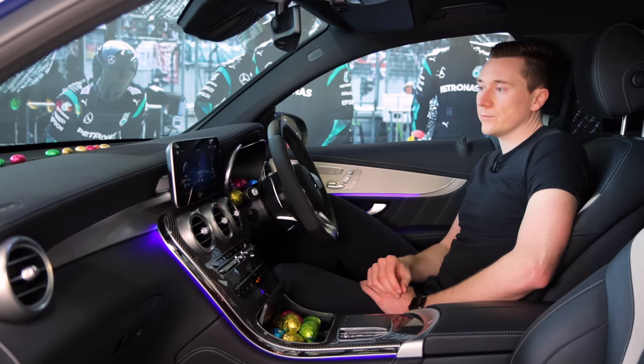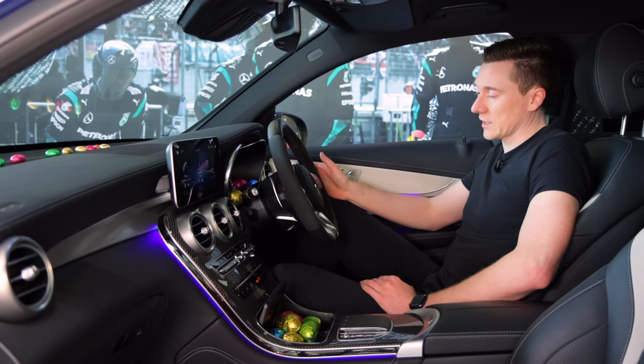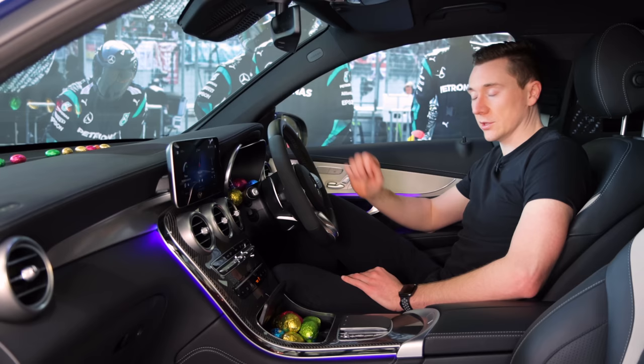So if you ever want to do this, just hold one of your paddles, so either this one or this one, just hold one of them as you turn the car on and it'll start the car with the valves open.